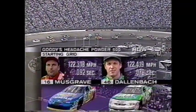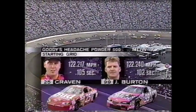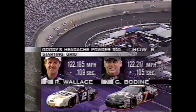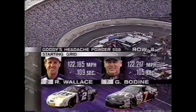at Michigan last Sunday. And the seventh row, Jeff Burton, ninth here 2 years ago, and Ricky Craven, who missed the spring race due to injury suffered at Texas. And in the eighth row, we find Jeff Bodine and Rusty Wallace. Rusty won his first ever NASCAR Winston Cup race here at Bristol.